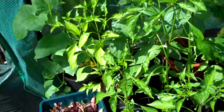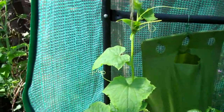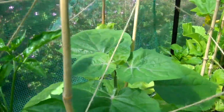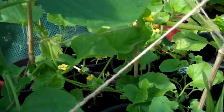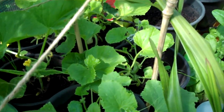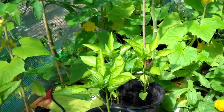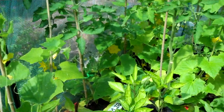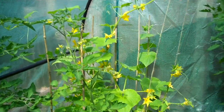Beetroot. This side's hot peppers, just here, and cucumbers. This big boy is Cape gooseberry. Then I've got my melons. You can see, go back a bit. And they're sweet peppers. Then we've got a couple of tomato plants, and all at the back the cucumbers.